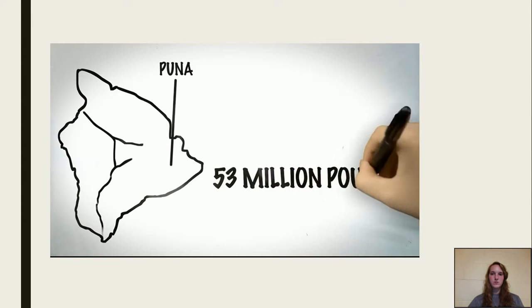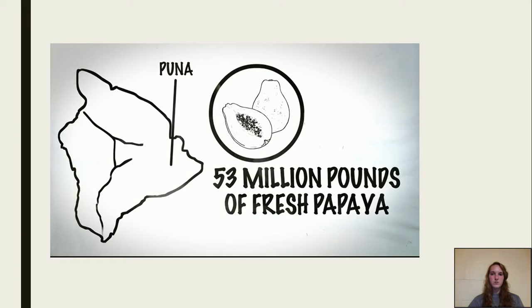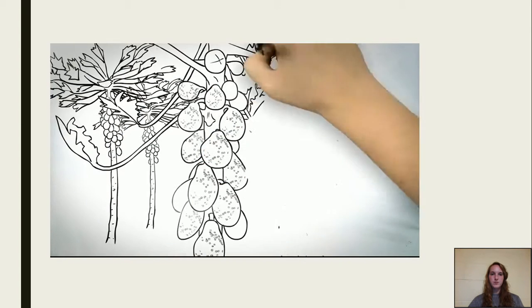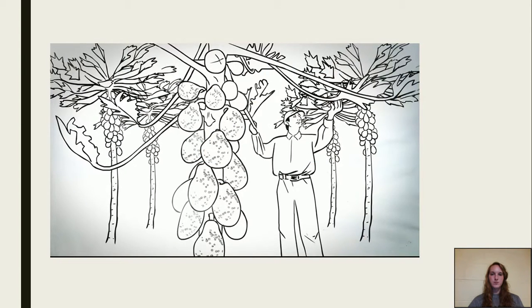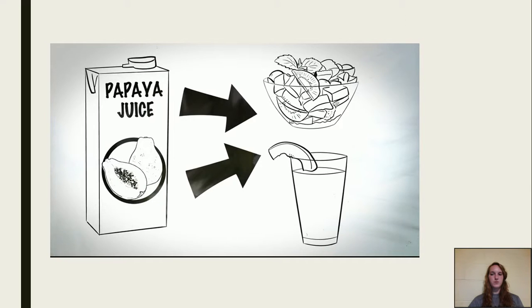53 million pounds of fresh papaya were being produced annually when PRSV was first discovered in Puna in 1992. By 1998, that amount had been cut in half to 26 million pounds. The crops and livelihood of farmers were being destroyed in front of their eyes. Moreover, for consumers, the availability of fresh papaya, juice, fruit, salads, smoothies, and other products was threatened.